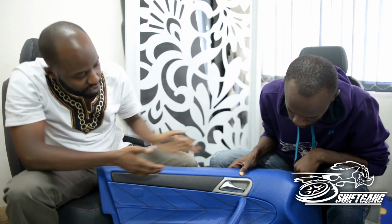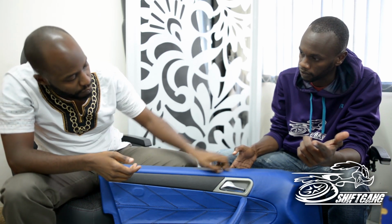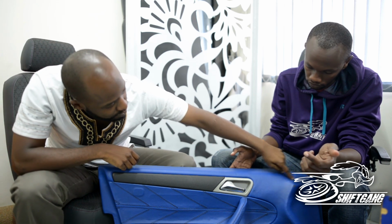So you can't just repair half of it. If it's torn out, we can't just do this part, because how are you going to stick the fabric here? It needs to be complete, it needs to be stitched.